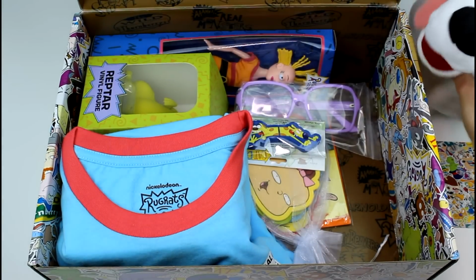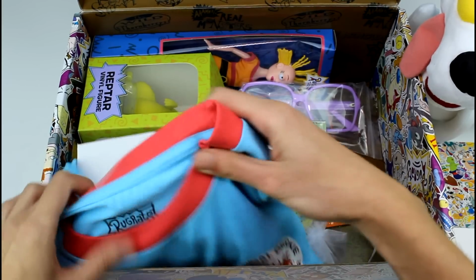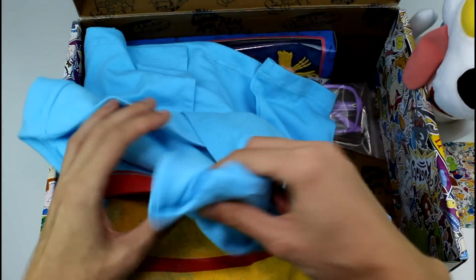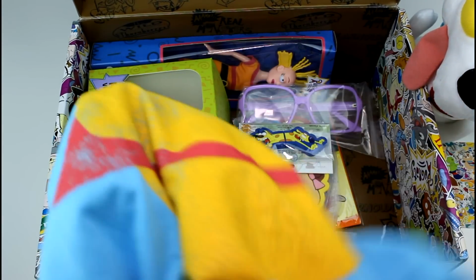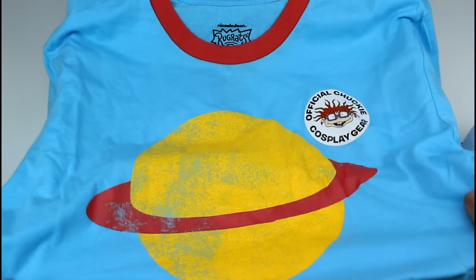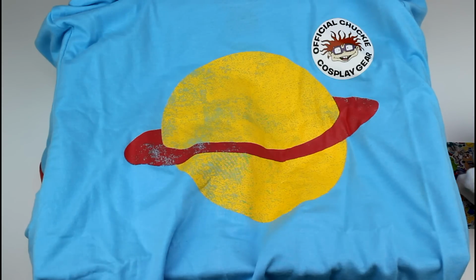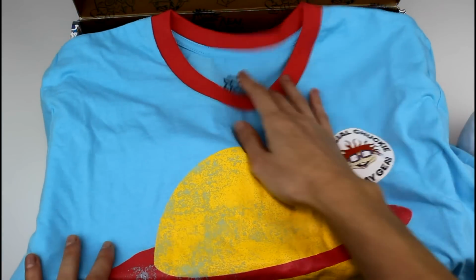And then let's see. Oh my gosh, I'm just seeing everything in here, and it's too crazy for me. So then we have a shirt. So what is up with this shirt? It's Chuckie's shirt. So it's an official Chuckie cosplay gear. Oh my gosh. So if you guys know Rugrats, you know this is what Chuckie wore every day. His little Saturn shirt. I always loved it too, because Saturn is such a cool planet. Saturn and Pluto are my favorite planets. But this is so cool. I love the color of this shirt. This is going to be so exciting to wear.